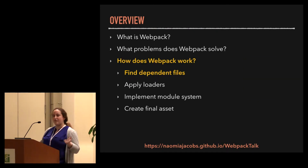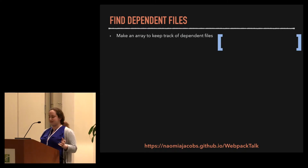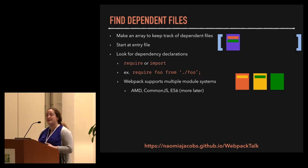So let's talk about finding dependent files. Webpack is going to keep track of all of the files that we need for our asset in a big array. Pretty simple. We're going to start at the entry file, and put that entry file in the first index in our array. Then we're going to look for dependency declarations in that file. Those are going to look like requires or imports. Webpack can deal with a bunch of different module systems. It can do AMD or CommonJS or ES6 modules, and we're going to talk about that later.